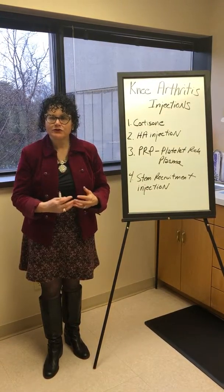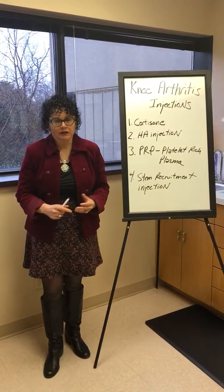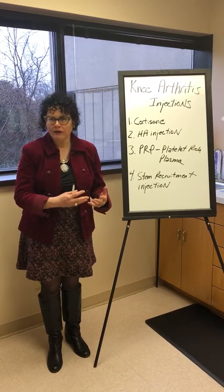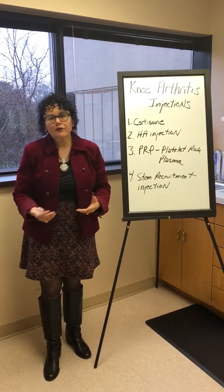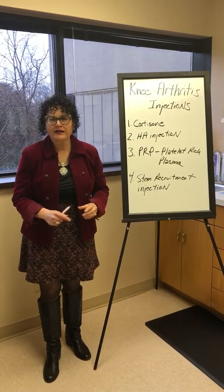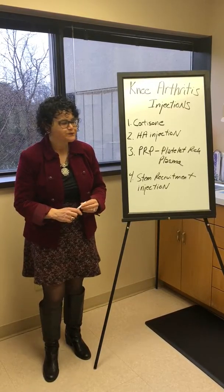So it tricks them into producing a normal thick fluid, and it lasts for about 6 months to a year, and then at some point the synovial cells realize that the knee is still arthritic, and they go back to producing more of the water-like fluid. So this is a temporary injection called hyaluronic acid. It's covered by most insurance companies, except for Anthem in the Louisville market. Starting December 1st, 2017, they stopped covering that benefit for most of their members.